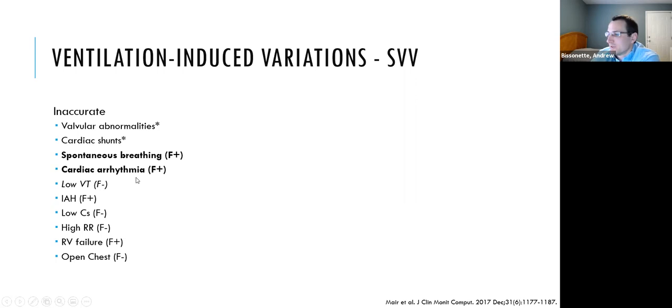And what you'll see is that the remainder of these are pretty strong contraindications as well. Low tidal volume, intra-abdominal hypertension, low compliance, high respiratory rate, and that's defined as a heart rate over respiratory rate ratio of less than 3.6, and then RV failure and open chest. F plus is positive, F minus is negative. I won't belabor these because they just go back to the physiology that we've already talked about, and we're getting short on time. But I will say that, again, the ones in bold are absolute prerequisites. We should not be applying SVV or pulse pressure variation to anybody who's spontaneously breathing or in a cardiac arrhythmia. And then these in asterisks are absolute contraindications to SVV, but you will see not necessarily to people with pulse pressure variation. Those two fall out.